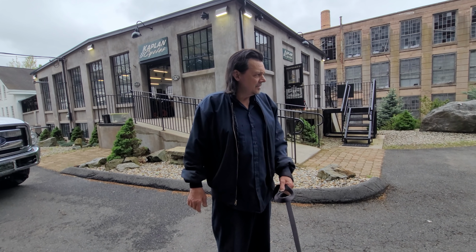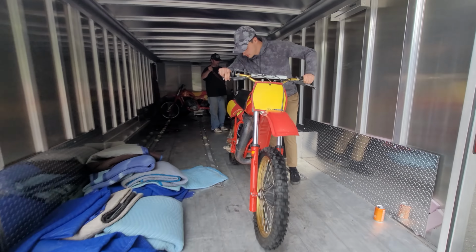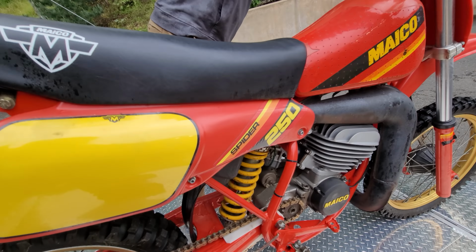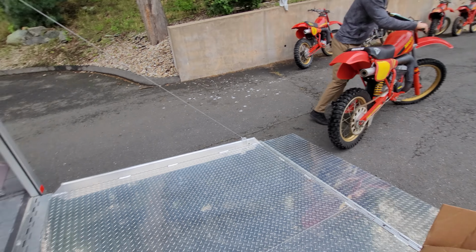It helped for sure. What do we got in the trailer here? This is Patton's new trailer. Whoa. This is the 250 Spider. Nice. Look at this thing. Wait till Christy gets her new graphics on. We get all dolled up.